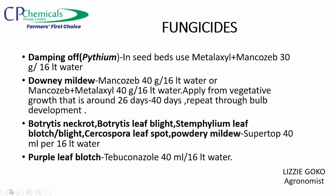Then for other diseases such as botrytis neck rot or botrytis leaf blight, Cercospora leaf spot or powdery mildew, one can use Supertop, which is a two-in-one product that contains azoxystrobin and difenoconazole. Then for purple leaf blotch, which is usually seen as white spots on the leaves, you can use tebuconazole.